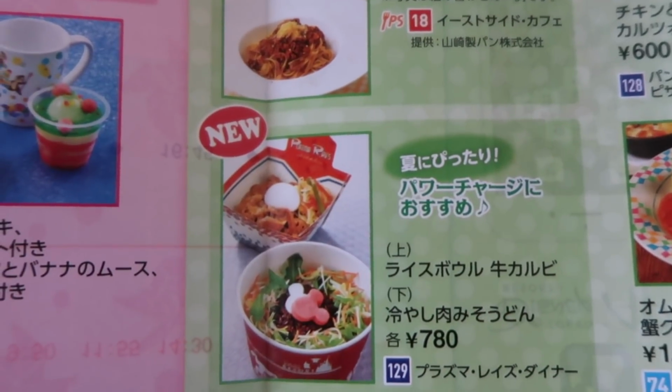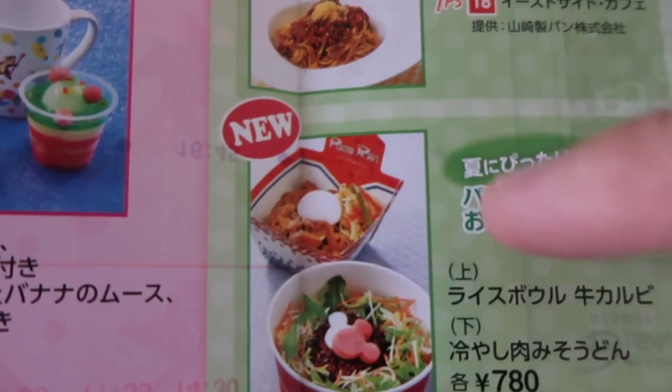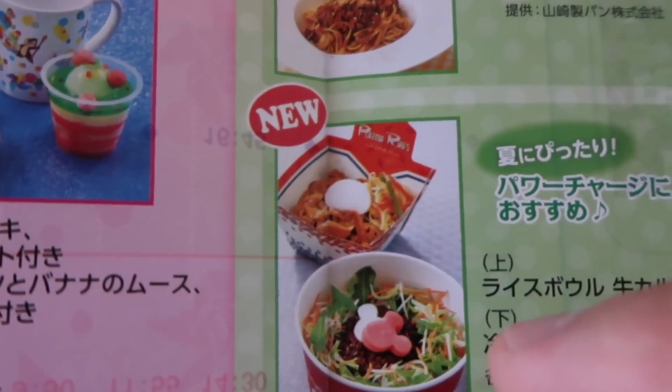And we got some more food here. And this is at Plasma Ray's Diner. And we got some noodle bowls here, rice bowls and cold noodles here.